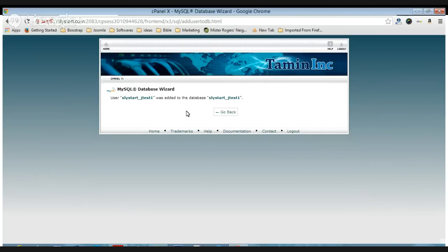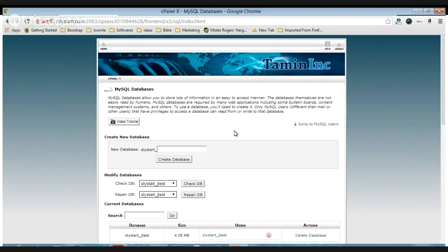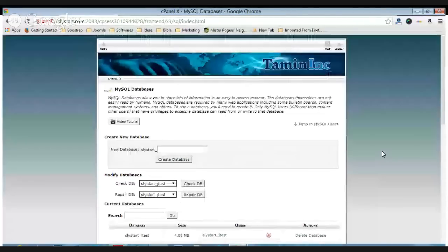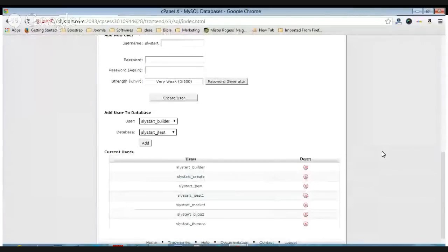All right, the next thing that you want to do is save the user and the database, because you're going to need this information later in order to complete the installation of the Joomla site. So what I normally do is just highlight it and copy it. You can paste it somewhere. I'm just going to click on Go Back. Okay, so now I've created the user, and I've created the database, and I've added the user to the database. So now they're connected. All that's left at this point is we'll have to wait until these files have been completely transferred over.